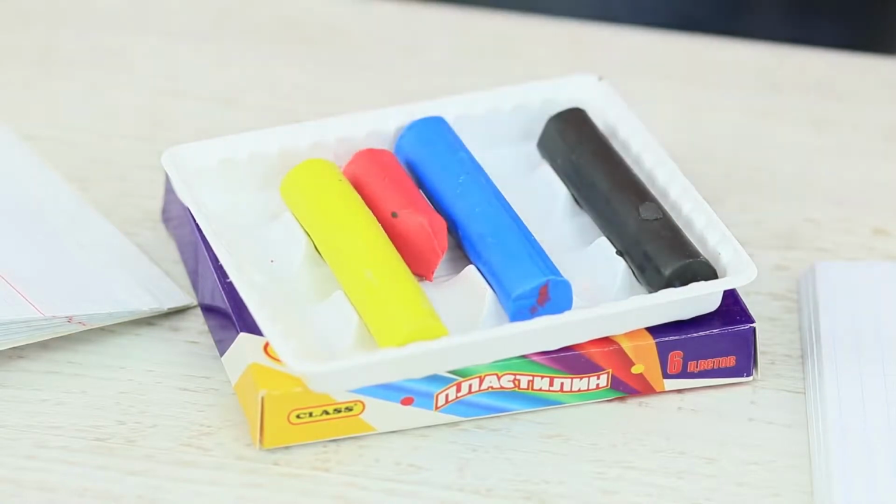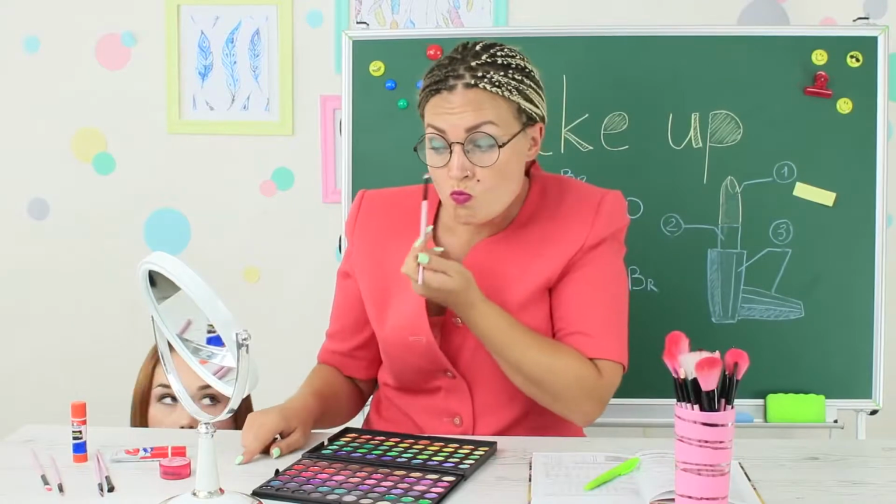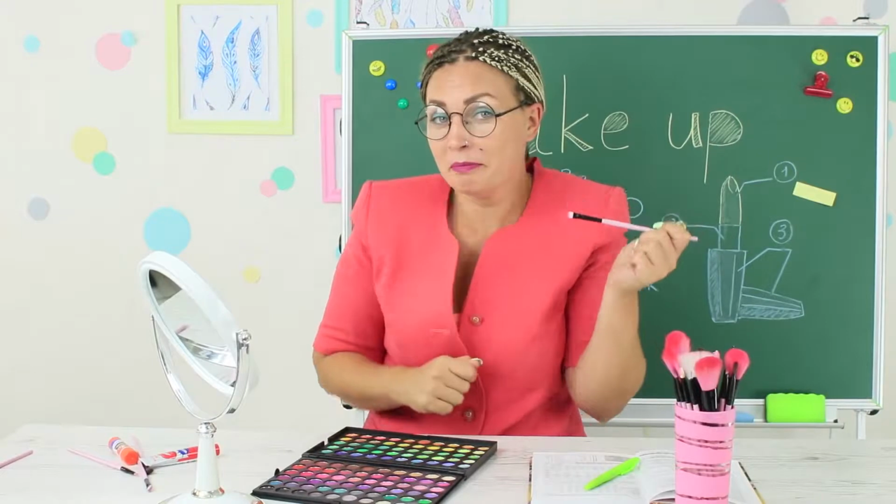Highlighter in modeling clay, a bronzer in a pencil sharpener, and eyeshadow in a notebook? These beauty products also want to come to class, especially if it's at our beauty school.